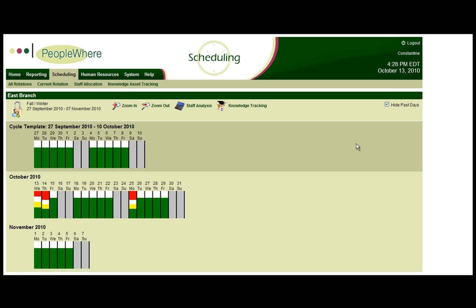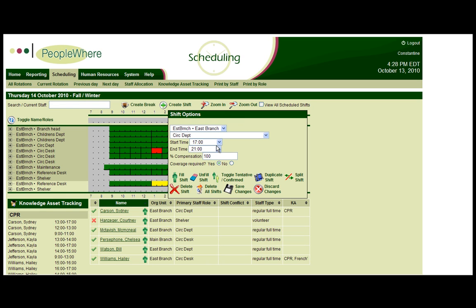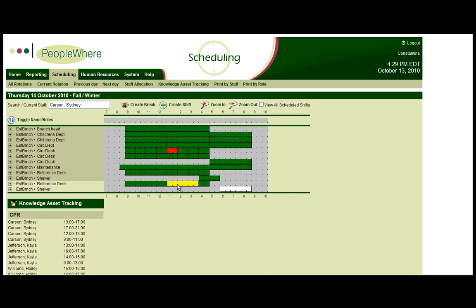I can choose to work on a specific day, clicking on it, and then going through exactly the same process I did previously to review possible substitutes, selecting one and filling the shift.